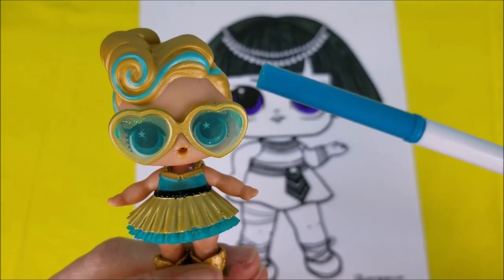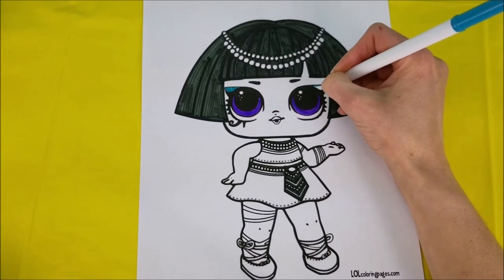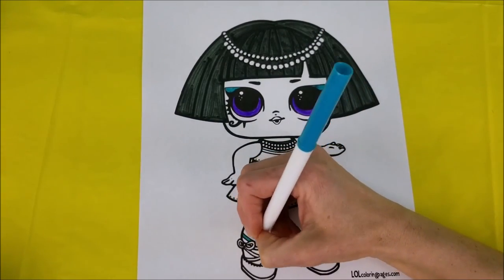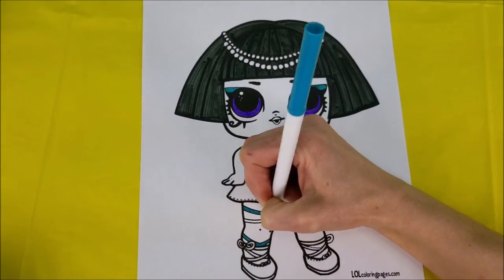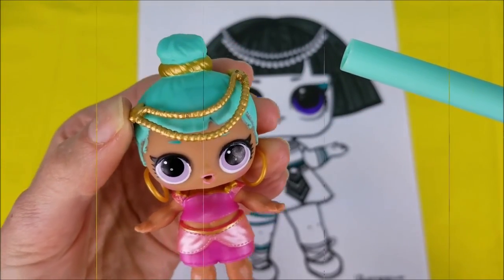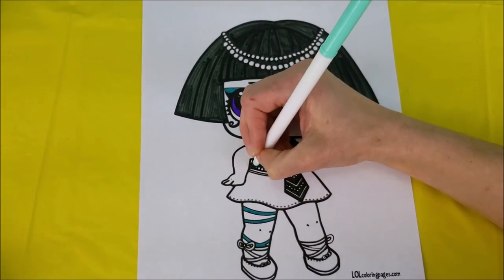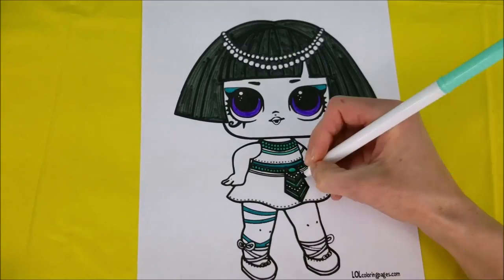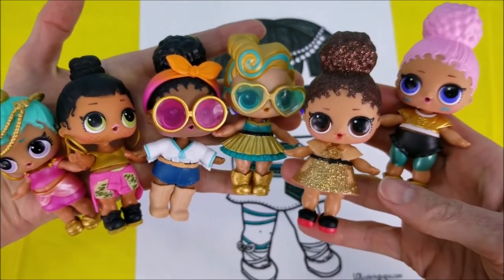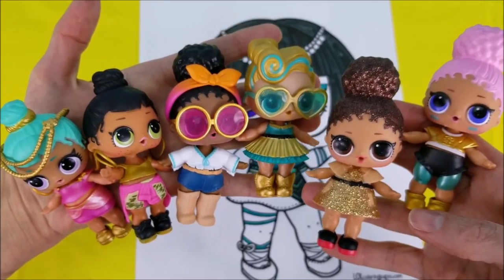Now we have this beautiful turquoise color for her eyes, arm, leg, and body. Now for a little bit of a lighter mint color, kind of like my hair, for some of her beading. Now it's time to reveal what we all have in common. We all have in common the color gold, which is the next color that we're gonna color Pharaoh Babe. Gold for her headpiece and her dress and her shoes.